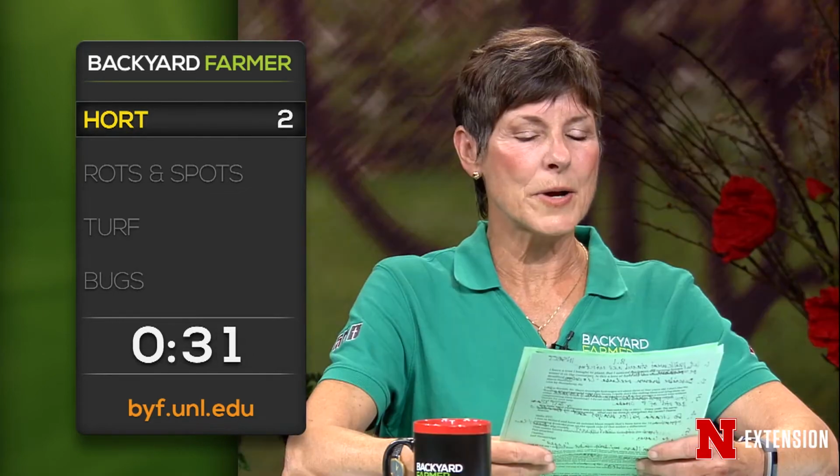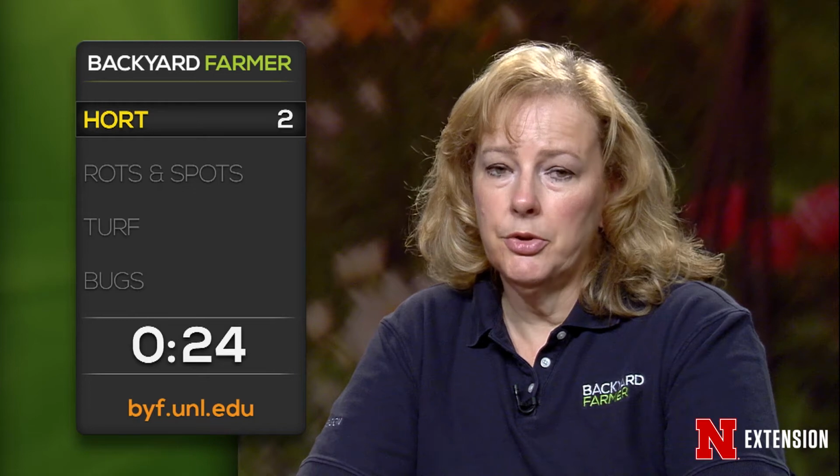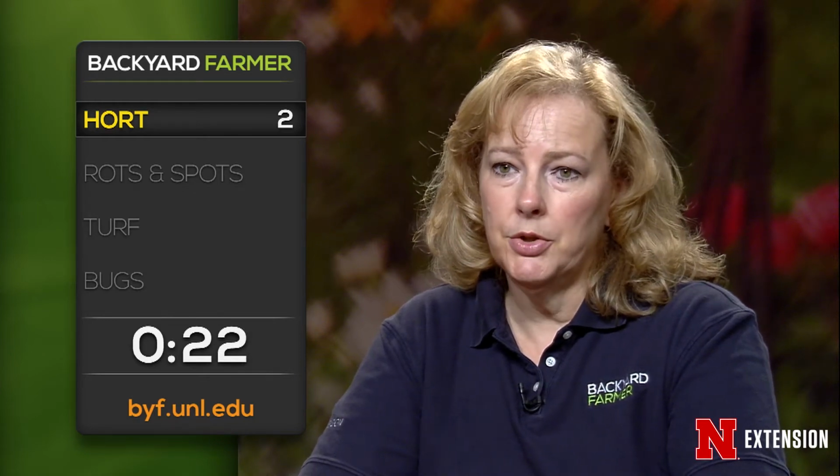A Nebraska City viewer has a maple that is already coloring up and losing its leaves. What's up with that? So early leaf coloration is also another stress symptom similar to the scorch that I mentioned earlier. So I would look at your watering and see if that is an issue with the tree.